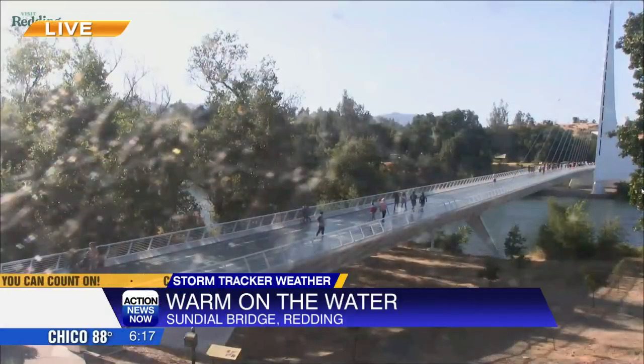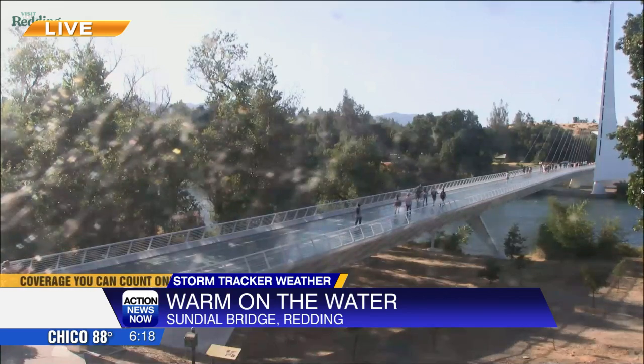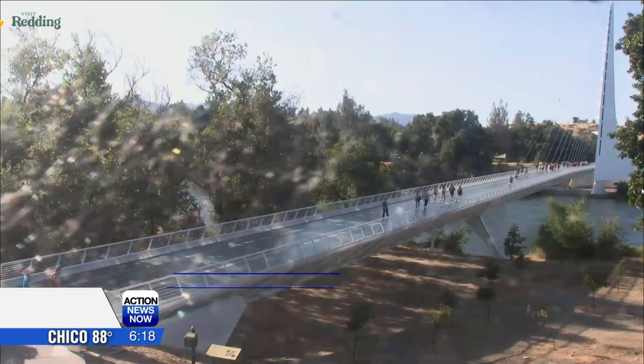Hey, what's that landmark right there? Probably the most prominent man-made landmark in our whole region, the Sundial Bridge, on a beautiful June early evening. A lot of people checking it out tonight, Howie. That's because it's so wonderful.